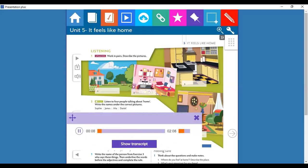Unit 5, page 51, listening, exercises 2 and 3. Number 1, Sophie. Where's home for you, Sophie? For me, home is the place where I can be happy. I'm thinking of my bedroom. I feel really happy there. What do you like best there? My desk. It's got the docking station for my MP3 player, of course, with 2 very good speakers, so I can listen to my favourite music. That's cool.